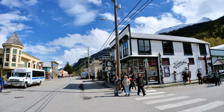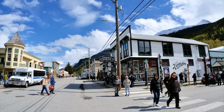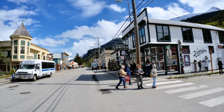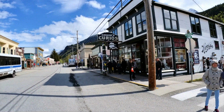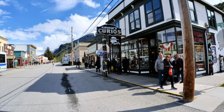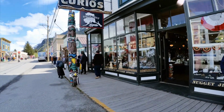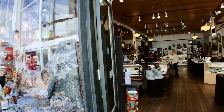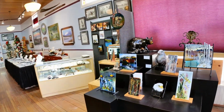Okay, this is week two in Skagway. I decided I want to come back and show you this shop, my favorite shop in all of Skagway. It's been here a number of years. It's in the Kermsey's building, Kermsey's Curios, but it's Broadway Jewelry and Unique Gift. As you've noticed before, a lot of the shops here have all the same souvenirs. You can go from one shop to the other. What I really like about Broadway Jewelry is it has very, very unique things.